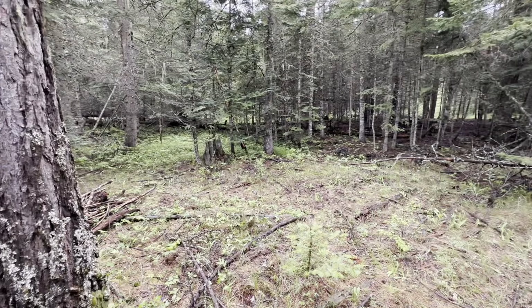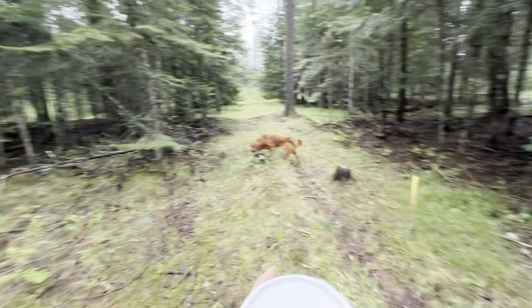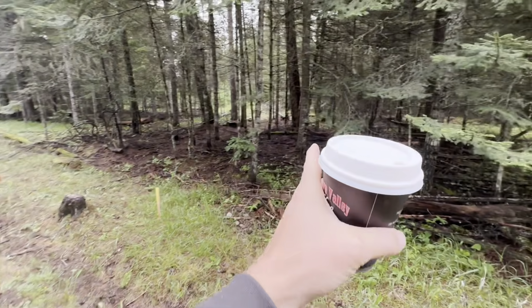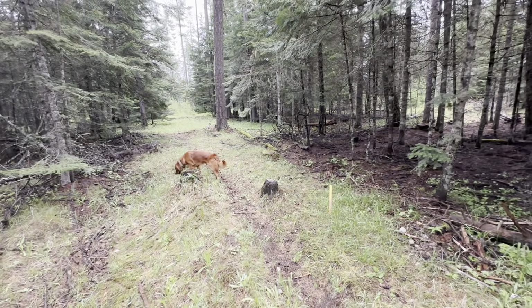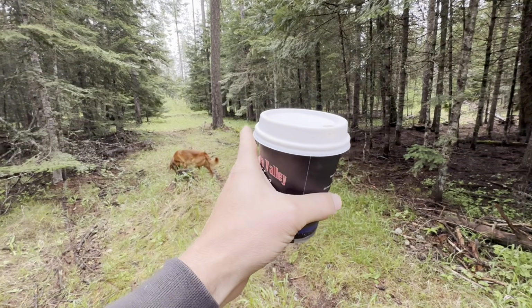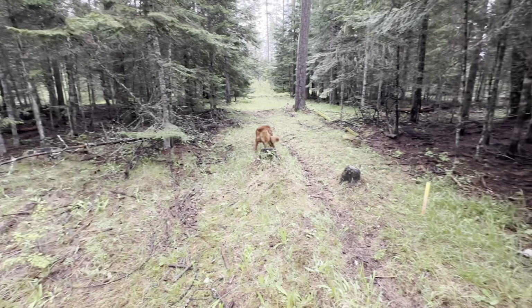So all this is gonna be cleared. You can see a little yellow stake right there. And then there's one there, one over there. The customer went ahead and did that to kind of show us where the house is gonna go. There's also corresponding stakes a little bit further back for the house, and it has that little bit of a nice angle towards the road.